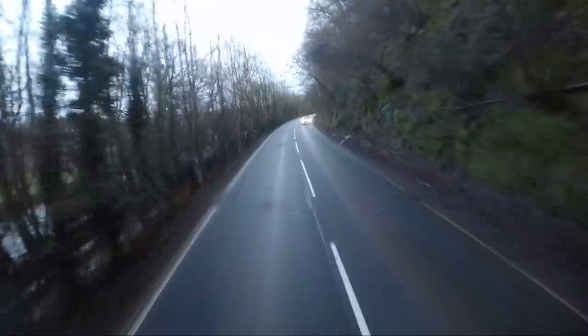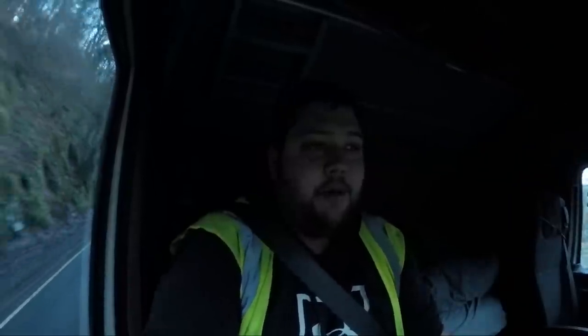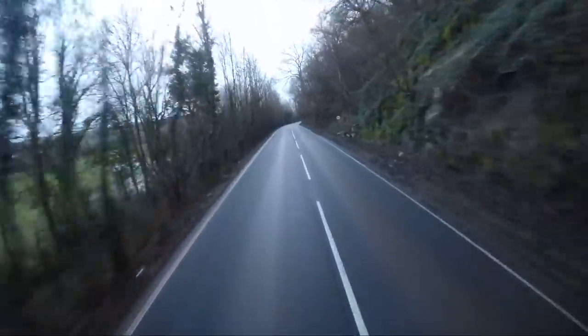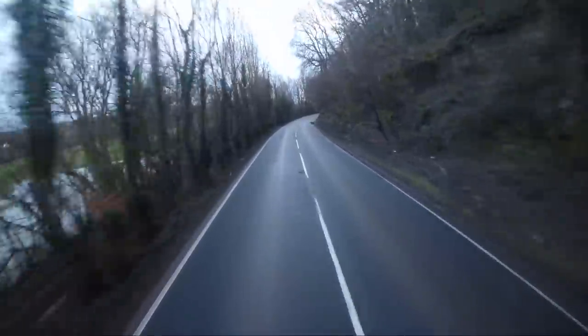Fully loaded Arctic down country lanes. I think I wasn't going fast enough for him. I think that was his issue. You know, it might be a 50 mile an hour speed limit, but I can only do 30 or 40 on bendy roads when I'm fully loaded. And I don't want to use my brakes too much, so I'm using the engine brake.